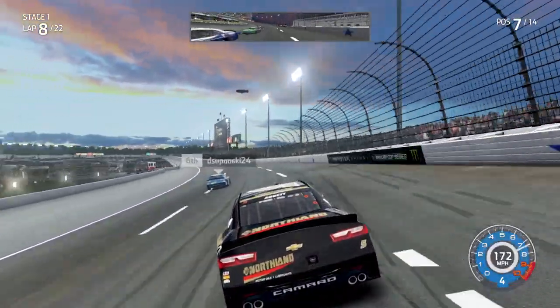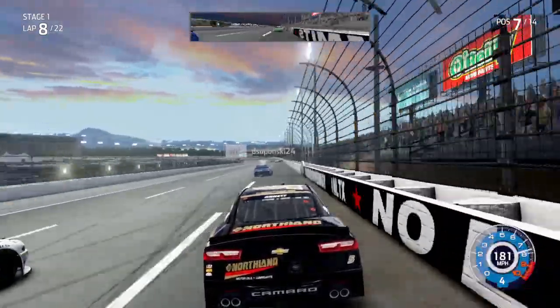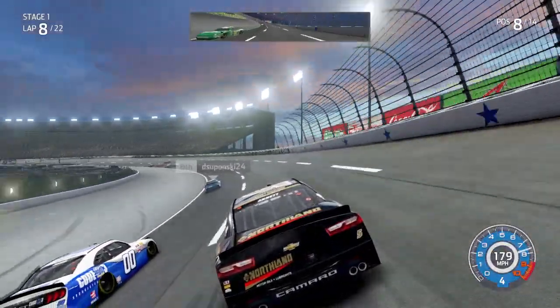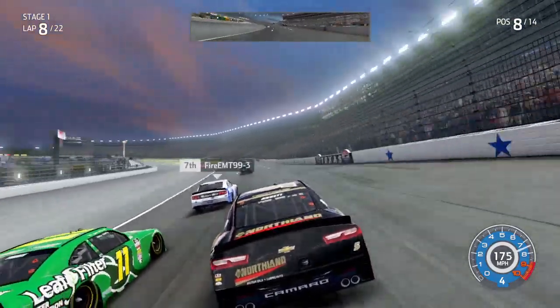And we got a three-wide battle going on back here. Here comes fire to the inside of the 5 car of Pottles. Down the backstretch, they're going to be side-by-side as they go into turn number 3. Here comes the 11 to the inside. He's going to look to the inside of the 5 of Pottles as they come off of turn number 4.